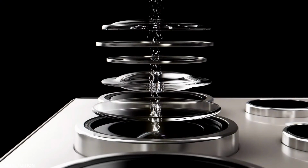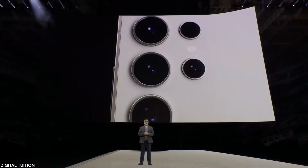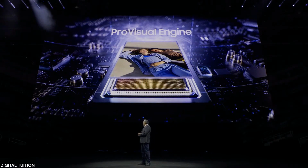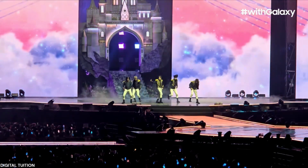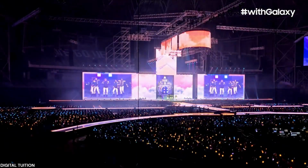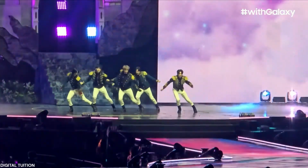Galaxy S24 Ultra will maximize your creative freedom with a wide-ranging suite of AI tools powered by an all-new Pro Visual Engine. Tara, are you ready to show everyone what the Galaxy S24's camera can do? Yes, Hamid. I've seen posts that the S series is a must-bring item for concerts. Although it's a dimly lit environment and we were far away, with the Galaxy S24's nightography and space zoom, we were able to zoom in to see TXT as if we were in the front row.